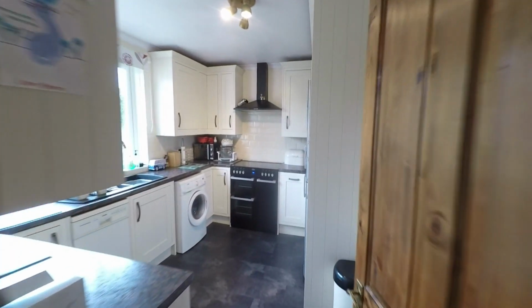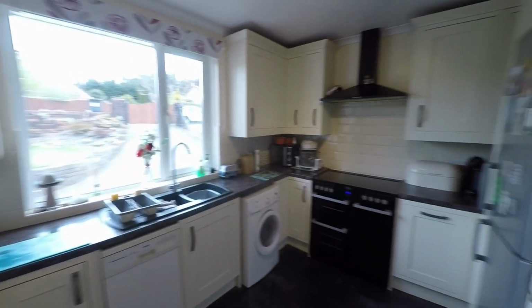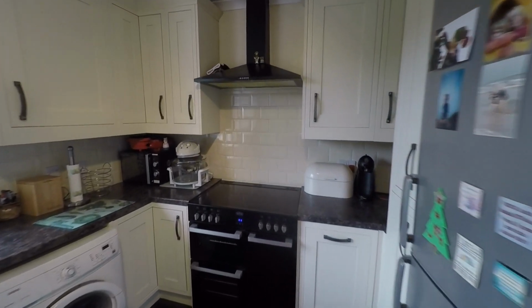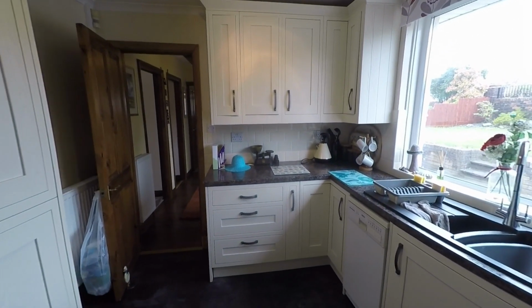And then the ground floor rooms are completed by the kitchen. And again, we can see we have a great amount of built-in storage here, base and eye level. We have a great amount of worktop space also. And we do have plenty of space here for all of your kitchen appliances. So a very good working kitchen.